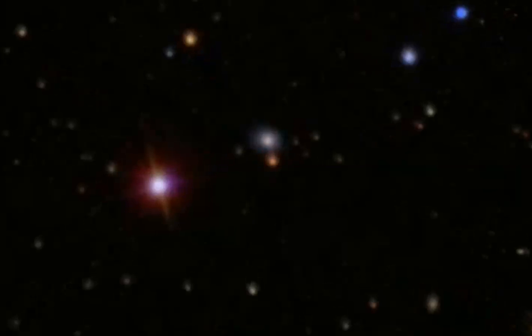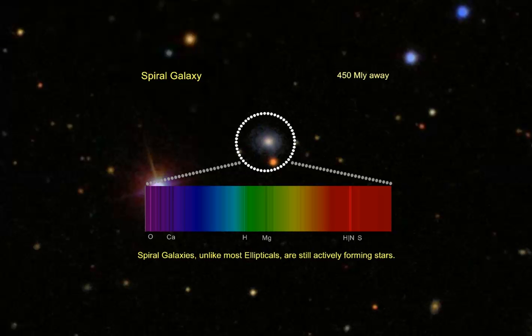The redshift of this spiral galaxy indicates that it's 450 million light years away. Bright emission lines tell us that this galaxy is still actively forming stars.